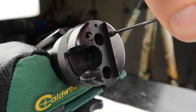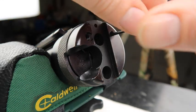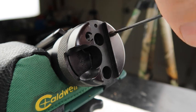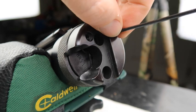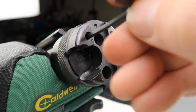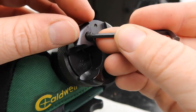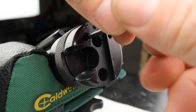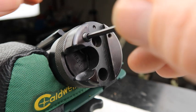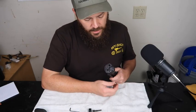Okay, the next part is we're going to take out the ejector actuator screw, like so. And remember there's a second screw in the bottom there that you need to take out. Once you have that screw removed, you're going to take your other Allen wrench here and undo the breech block retaining screw. This is like a little stub screw that comes out. And then again, there is a second screw underneath it. Once that's done, you're ready to remove the breech.